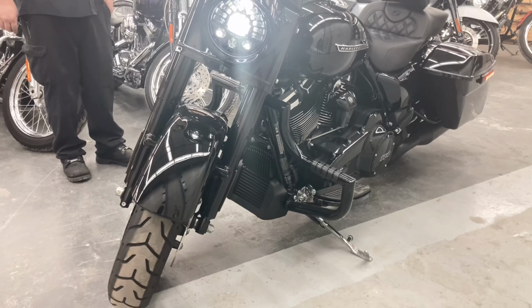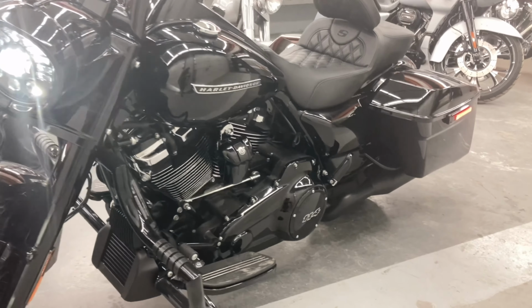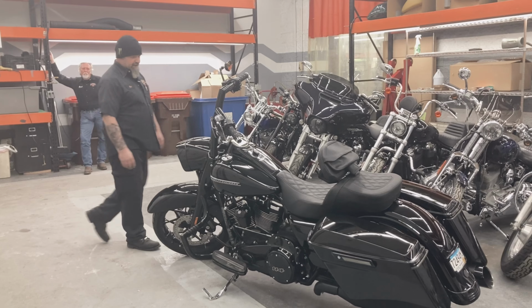And they have an adaptive headlight with this nice eyebrow cover. Other than that, it's just a very nice looking bike.